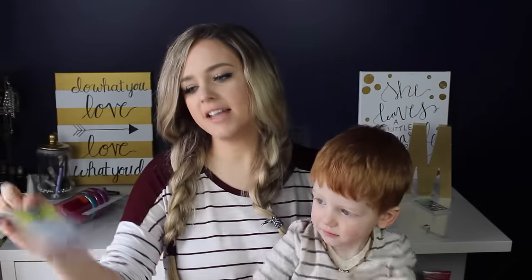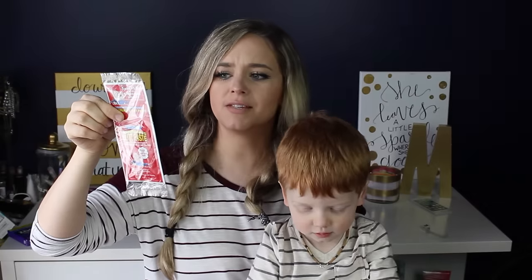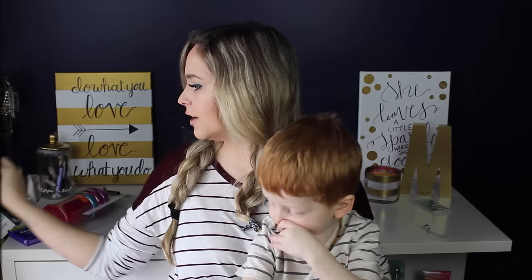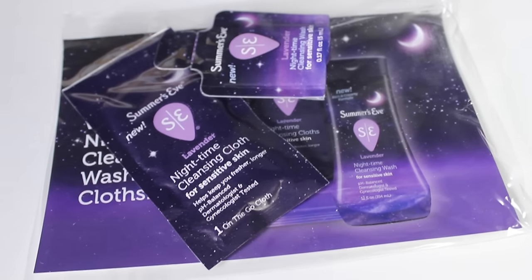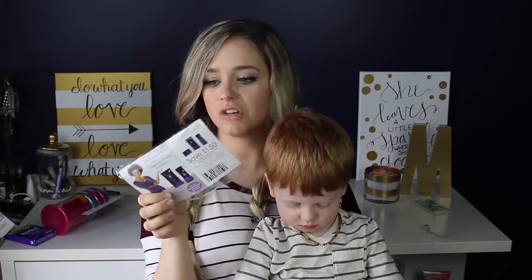So then we've got a sample of butt paste, Boudreaux's, is that how you say it? I've actually never used this. I've heard tons of people talk about it, so I'll probably throw this in my diaper bag and try it out on Mackenzie because I've never used it before. Then we've got some Summer's Eve Nighttime Cleansing Wash for sensitive skin. I've never used anything like this. I'll probably try it out.